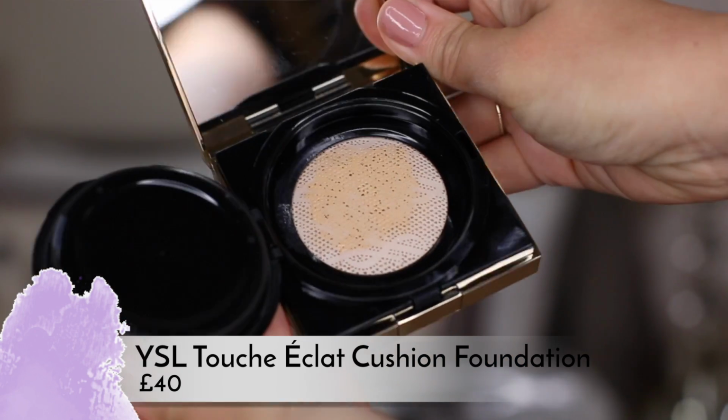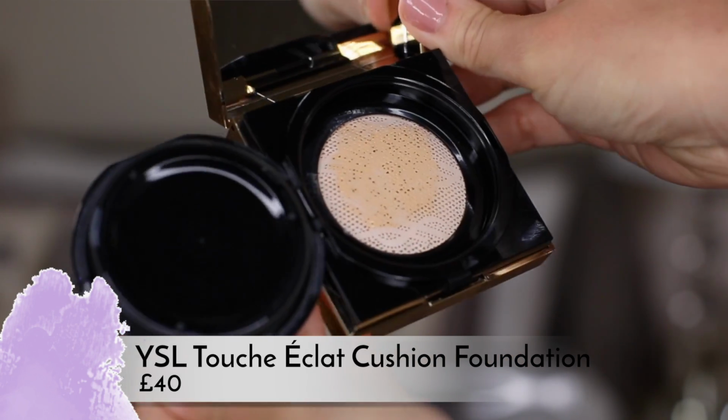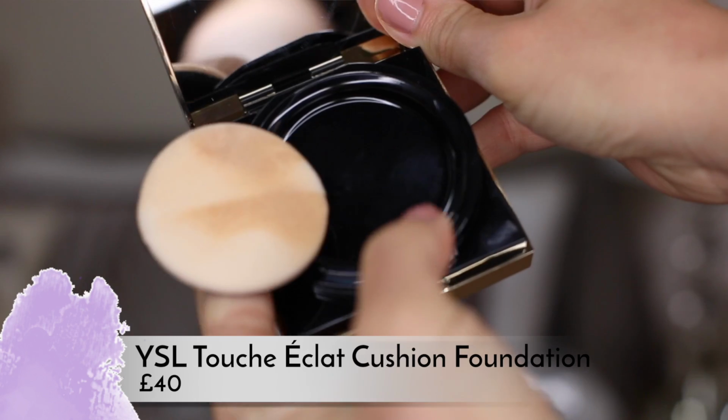They split it into 2 textures, so the shorter head side you can have a little bit more coverage, and then the longer head side you pick up a little bit more product and you can build up the product more easily. Gorgeous, square, compact, as to be expected from YSL, really nice.